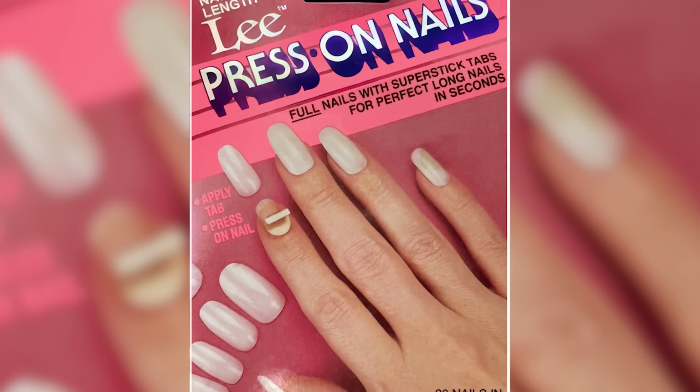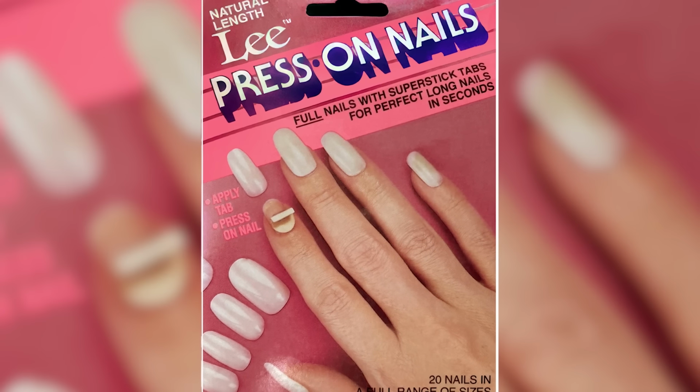and these are perfect for a quick fix, for a big event, or just for every day. I believe I bought the brand Lee press-on nails, and I swear after that one horrific experience, I was just a kid when this happened, on the conveyor belt at the grocery store, I didn't use press-on nails again for like 30 years. And then I decided to try them again, and I think the technology's gotten a lot better, because they were horrible back then, unless that was just a brand I used.